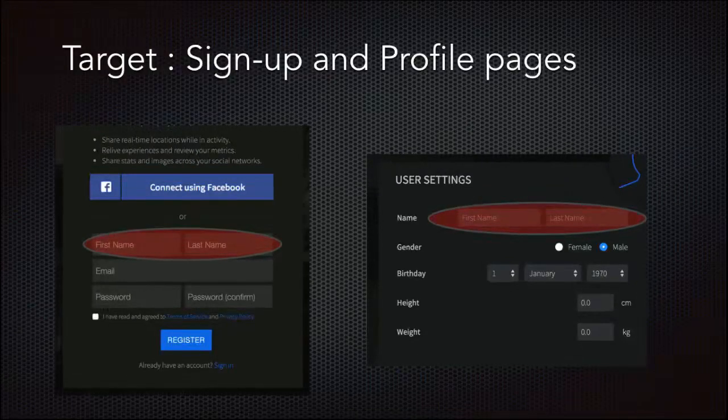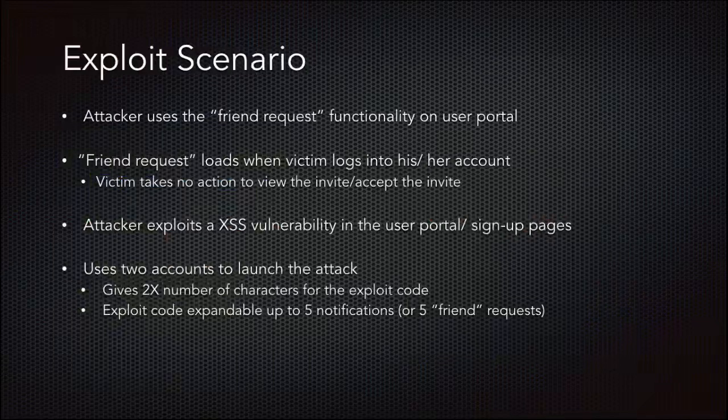So what we exploited was a very age-old cross-site scripting vulnerability, right? It's been there for many years now. So all we did was exploit a cross-site scripting vulnerability in these first and last name fields. So the exploit scenario is as follows. The attacker uses the friend request functionality on the user portal. As I mentioned earlier, the cloud portal offers support for users to look up people and then send them friend requests. And the other party, once they approve the friend request, you can view their activity and all of that.